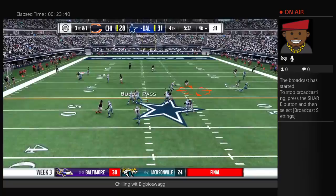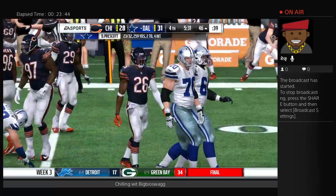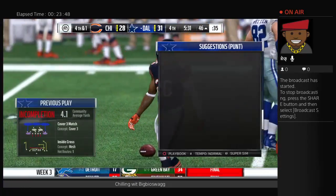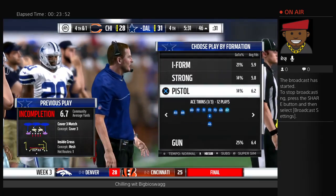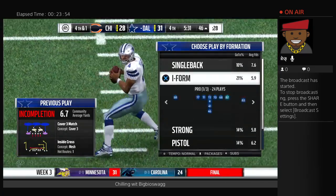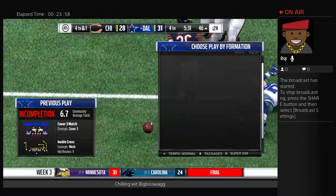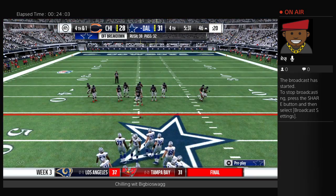On 3rd and 1, here's Prescott. And incomplete. The contact made the ball roam free and brings up 4th down. I know tight ends love this route because a lot of times they'll fake a block first and get a little bit of space and then come across the middle because in their mind, they're thinking catch the ball and then drop the hammer on the little guys in the secondary. Unable to drop the hammer, he just dropped the pass.